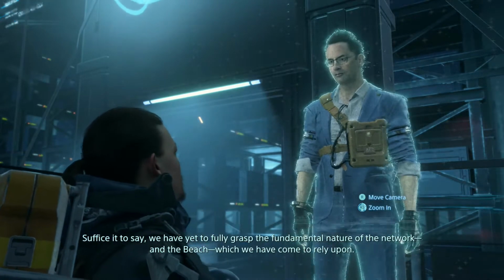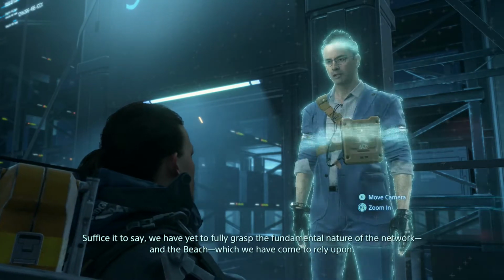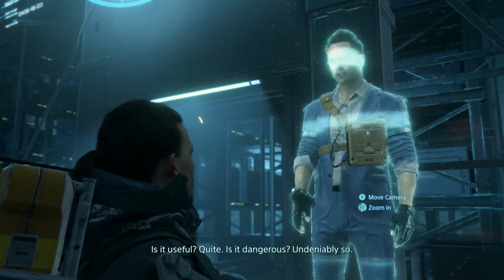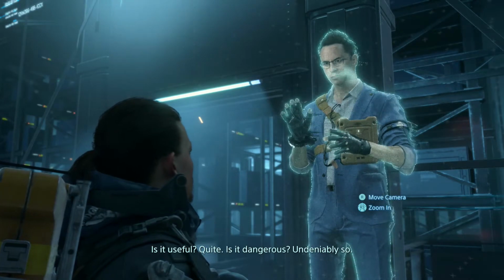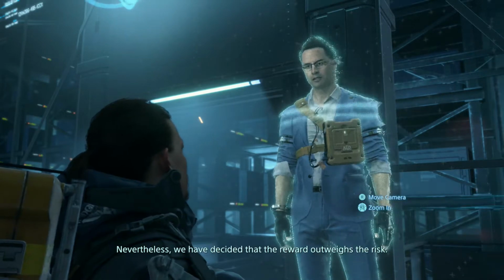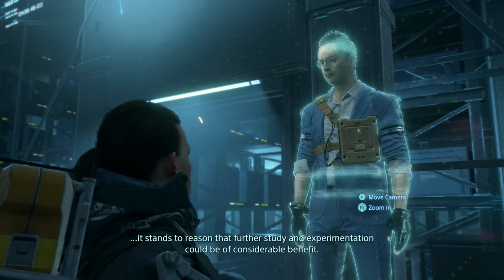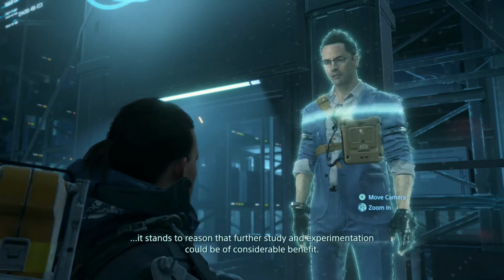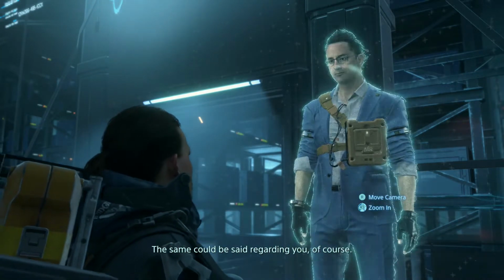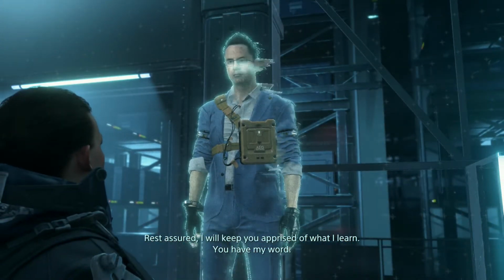Suffice it to say, we have yet to fully grasp the fundamental nature of the network and the beach which we have come to rely upon. One might liken our relationship with it to that of primitive mammals with fire. Is it useful? Quite. Is it dangerous? Undeniably so. Nevertheless, we have decided that the reward outweighs the risk. Furthermore, as the BTs are linked to the beach, it stands to reason that further study and experimentation could be of considerable benefit. The same could be said regarding you, of course. Rest assured, I will keep you apprised of what I learn. You have my word.